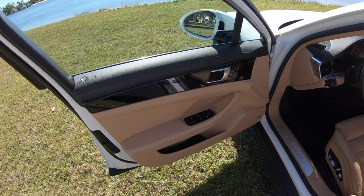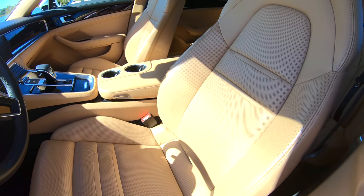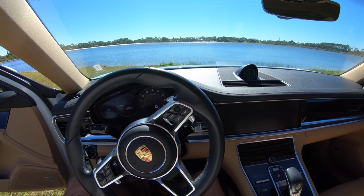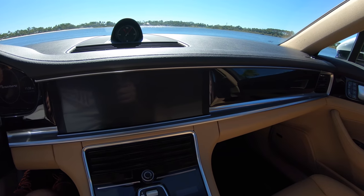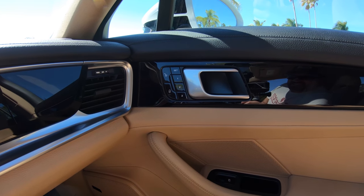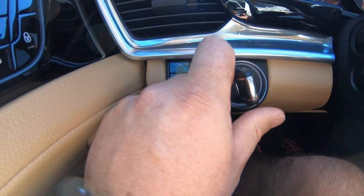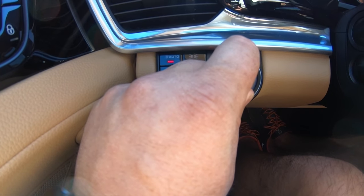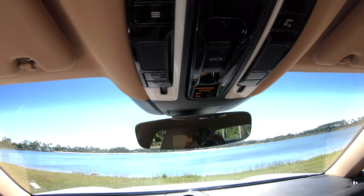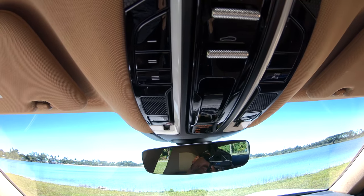Smooth opening door handle. A very pretty urban brown perforated leather interior. A nice backdrop there with some water. And a very nice dash. Sleek door handles, very easy seat settings and locking mechanism. It has a mock key. Foot on the brake. And the car starts. I guess you've got your garage control up here, your sunroof options, your map lights.